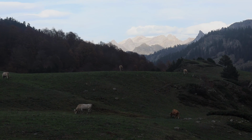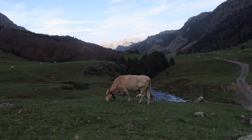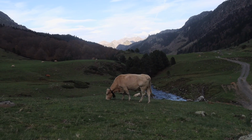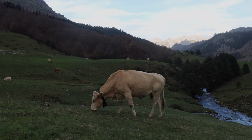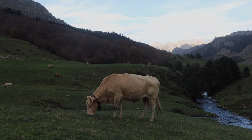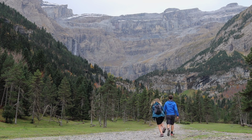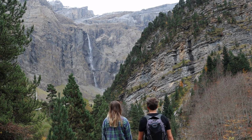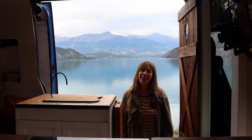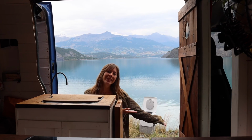As we descended back into the valley, we did so with the melody of my favourite sound, the ringing of friendly alpine cowbells. And as the light faded and I attempted to make some new friends, we carried on into the view with the last of the light until we made it back to the fork and back to the van. Now, next up we're heading to the famous Cirque de Gavarnie, but I want to show you a fun stop en route first.